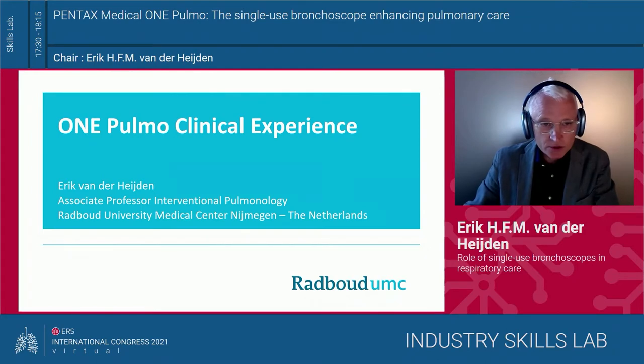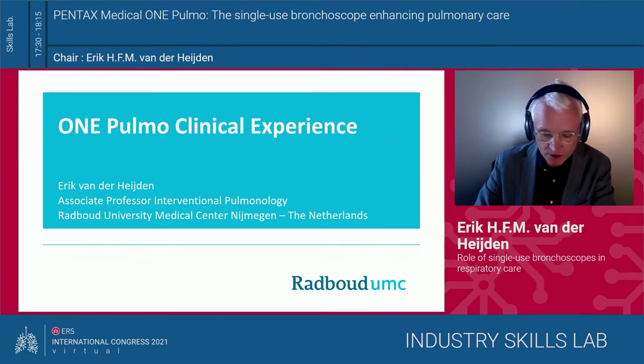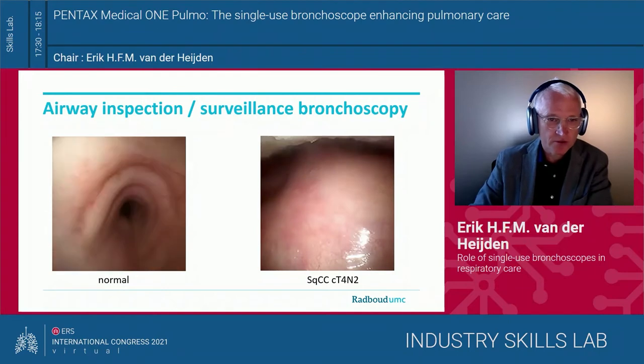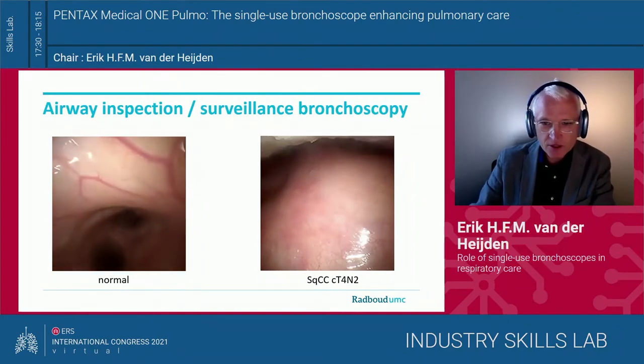Yeah, so I had the opportunity to use the scopes the past couple of weeks. The version that is now open and available for clinical use, with the CE mark established. I would like to share with you the image quality and the experience that I've gained with the use of the scope. And well, first thing always is how does it look in real life?